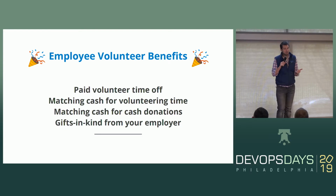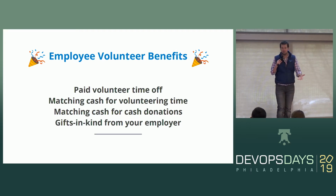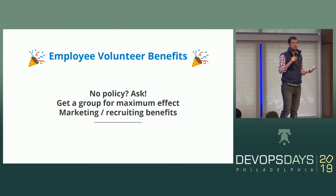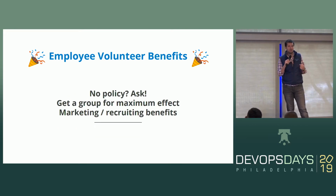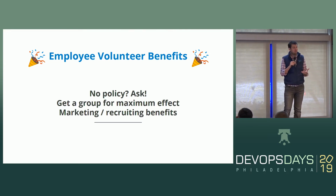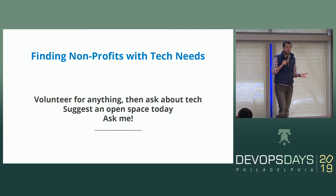You can get paid time off to volunteer from your employer, matching cash for your volunteering time, matching cash if you give cash donations, or even gifts in kind from your employer of the products and services that you sell every day. If your employer doesn't have a policy, just ask them. A lot of times they're willing to make accommodations if you just ask. Get a group of employees together to volunteer for maximum benefit, and don't underestimate the value of marketing and recruiting benefits for you posting on Twitter about your employer donating.